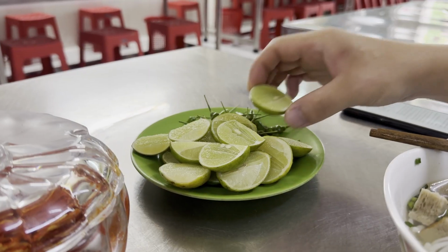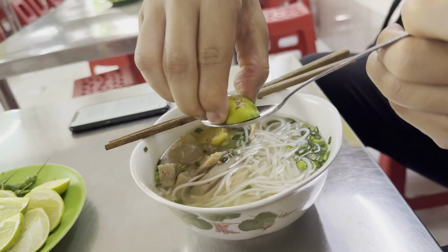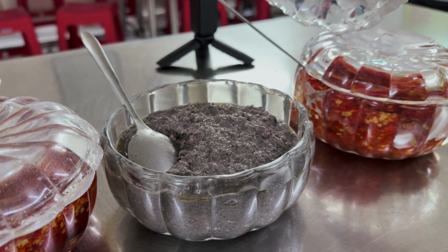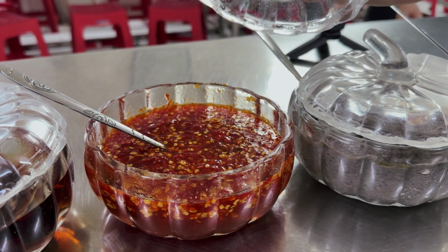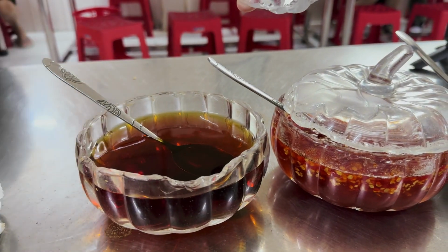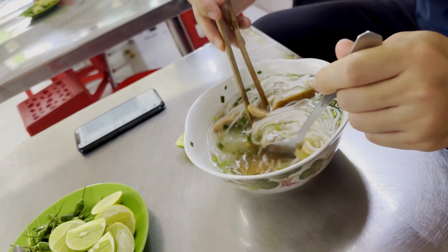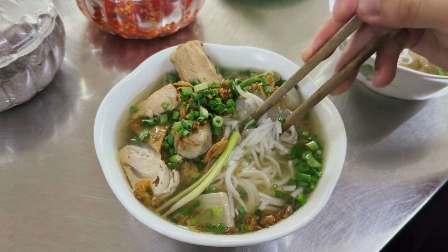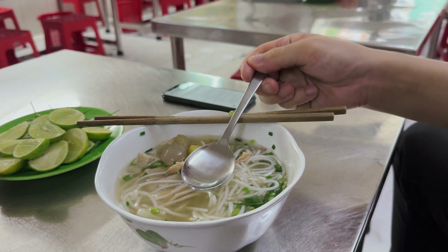So now we can elevate the dish by adding some lime and chili to the dish. Other than the fresh chili, they also give us some shrimp paste, chili in sauce, and fish sauce. But for us, we keep it safe. We're just gonna use the chili sauce. Now it's a different dish. It's not too spicy. We are lucky, fortunate. The lime adds so much dimension into the broth. Yep. Wow, really a different dish.